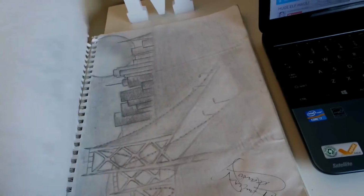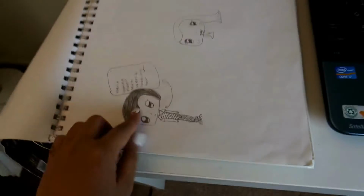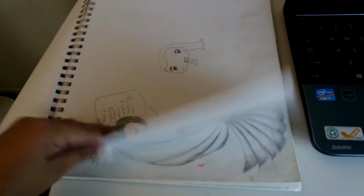And I have my sketchbook up here, and I love drawing. Sometimes I'll draw random things. I'll doodle. My boyfriend's little sister drew this for me. So funny.